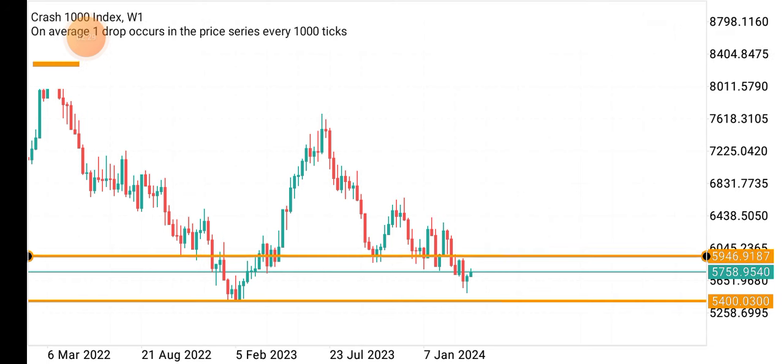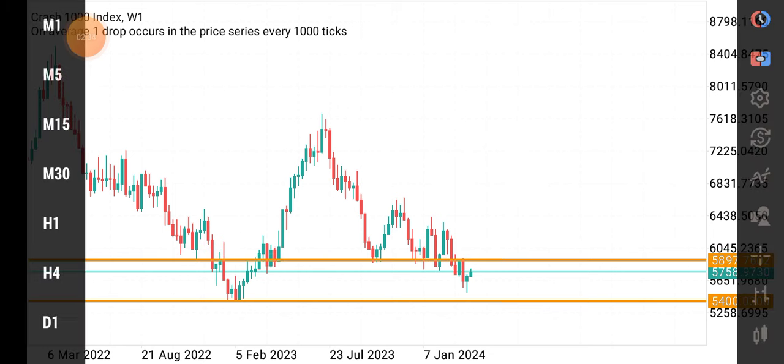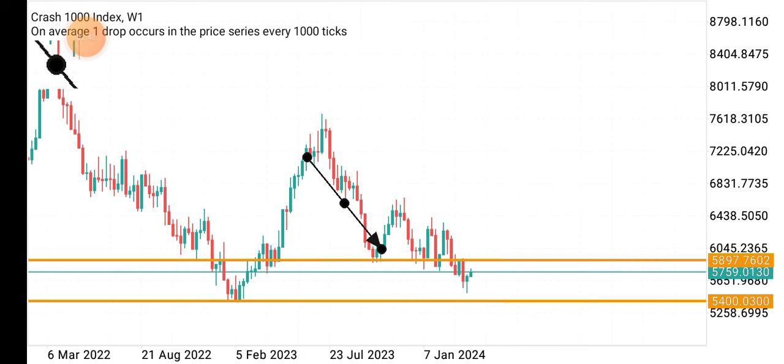Let me just move this horizontal line and place it here. This is a key level. I decided to call this a key level, and you can confirm with me that market bought right here, market bought here, market bought here, and market bought here, and also sold from here. So this is a key level on the weekly time frame.